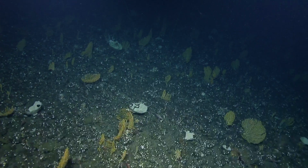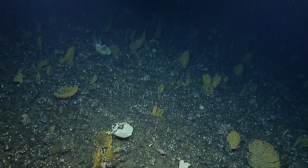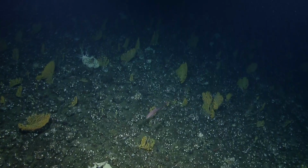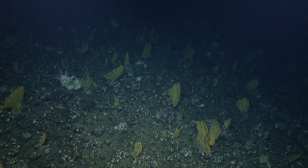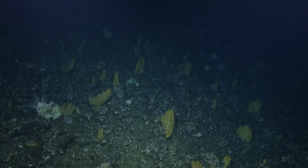Another upside down sponge. Yeah. And some knocked over corals. Interesting. Look at this. This is so cool.